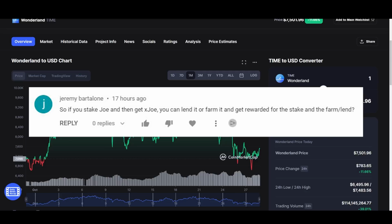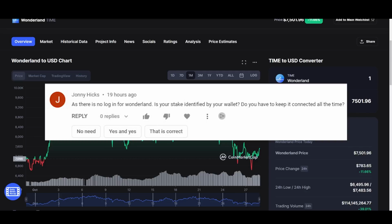Next comment here. As there's no login for Wonderland, is your stake identified by your wallet? Do you have to keep it connected all the time? Great question there, Johnny. Yes, your stake is identified by your wallet. No, you do not have to have it connected at all times. You can disconnect. And I actually suggest you disconnect. You don't want to have an open connection on your browsers or on your phone with any website. So just, for safety reasons, you should be disconnecting every time you're not using these apps, and it is identified by your wallet. Great question. Thank you, Johnny.